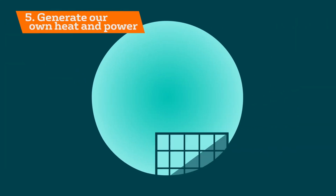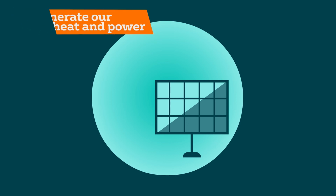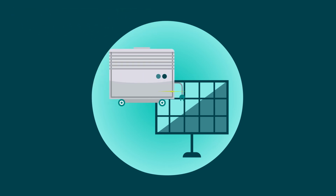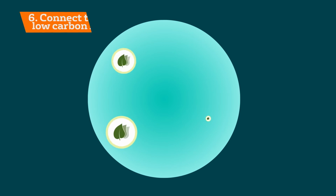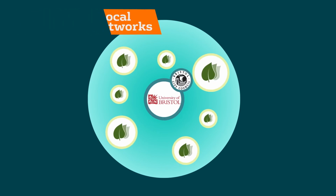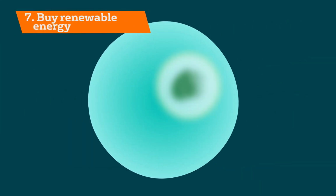5. Generate our own heat and power, using solar panels to generate electricity or heat pumps to produce heat, emits less carbon than using grid electricity or gas. 6. Connect to local low-carbon networks, working with Bristol City Council's district heating network, as well as utilising other low-carbon fuels. 7. Buy renewable energy.